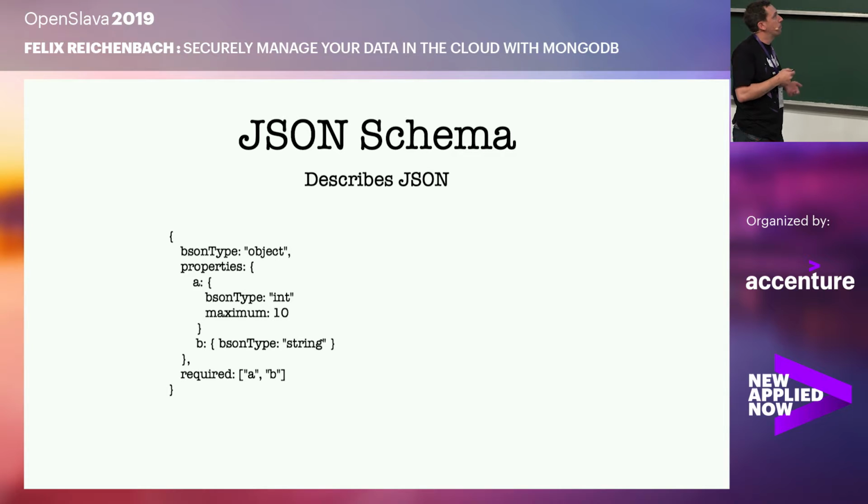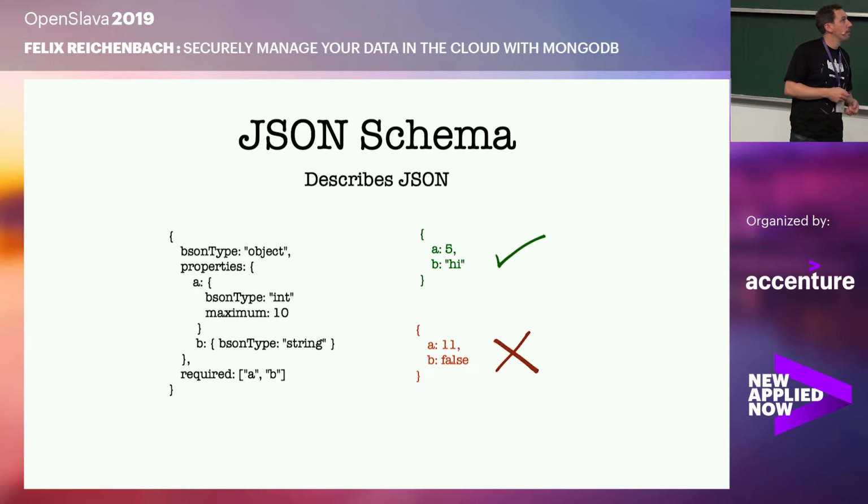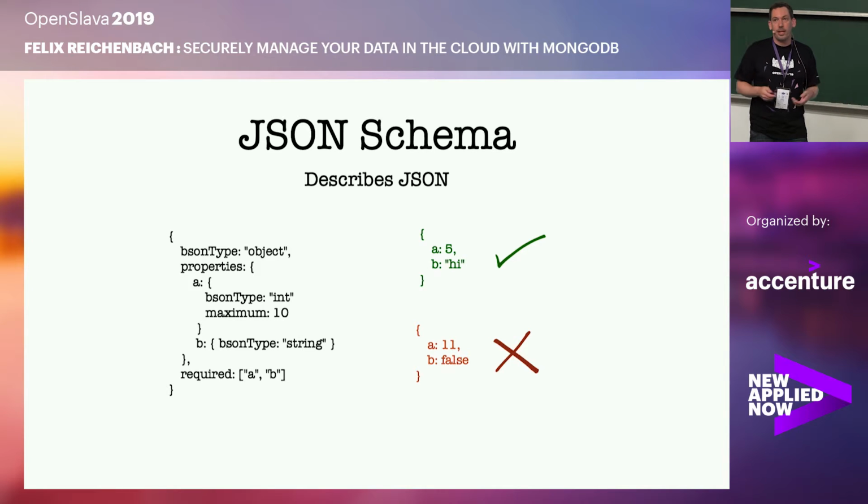So we have a simple example here. We specify that there are two properties, A and B. Property A, or the field A, must be of the data type integer, and it mustn't go above 10. And then we have a field B, which must be of the type string, and if I insert or update data, I require that both fields exist. So this document will work well. If I go for this document, I'll get an exception.